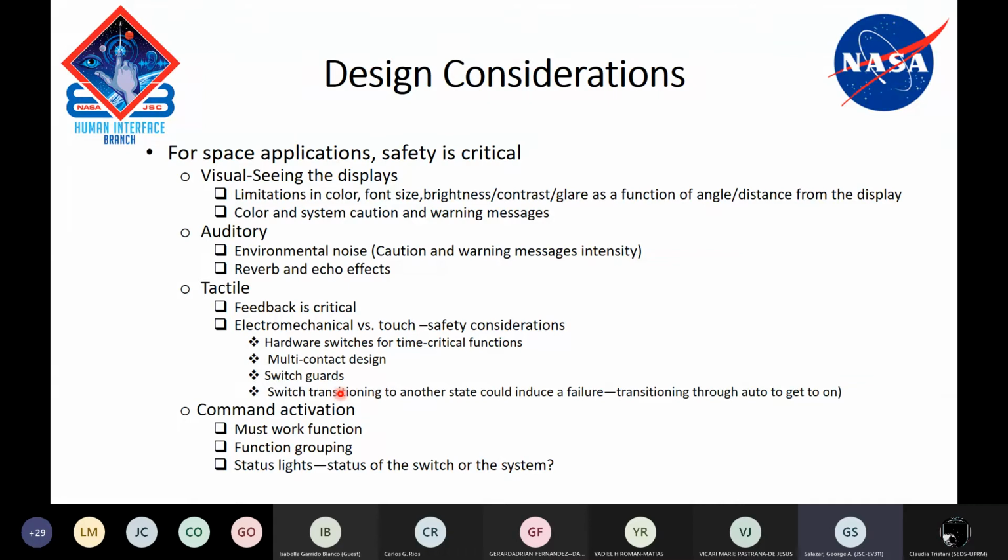In between, it's a nebulous state, right? You don't know what's going on. So you have to design the system to make sure it handles that nebulous state as it's transitioning. That's what that means.